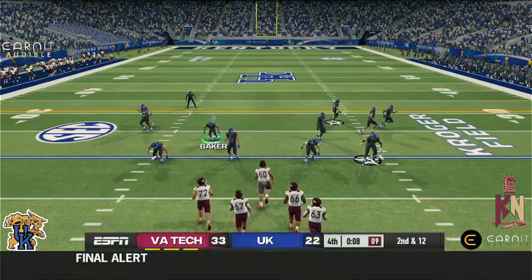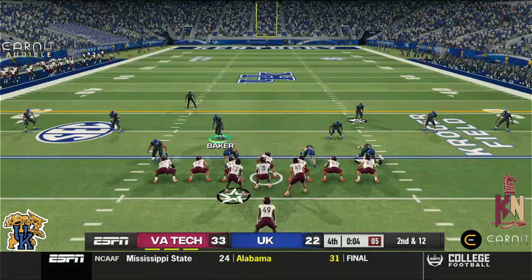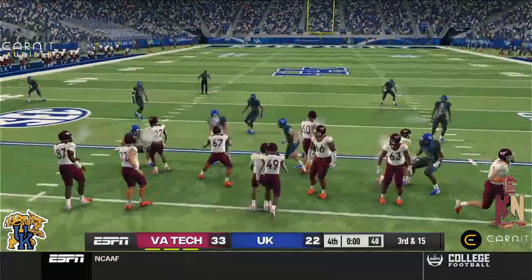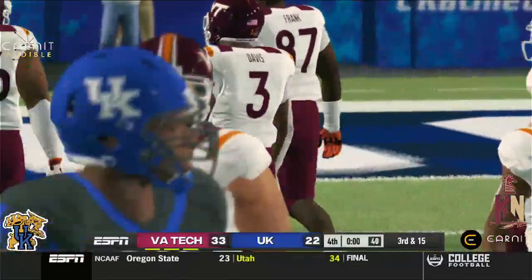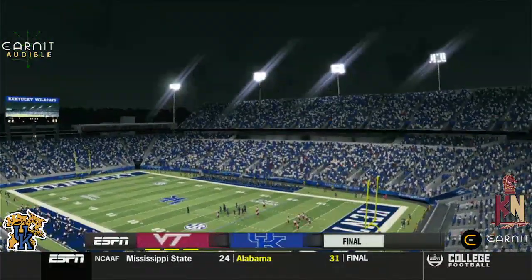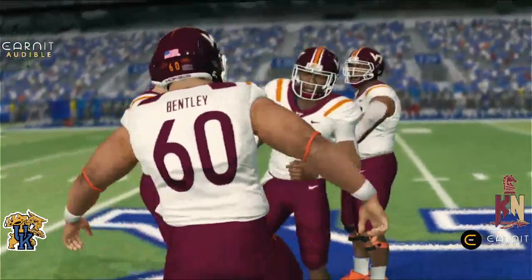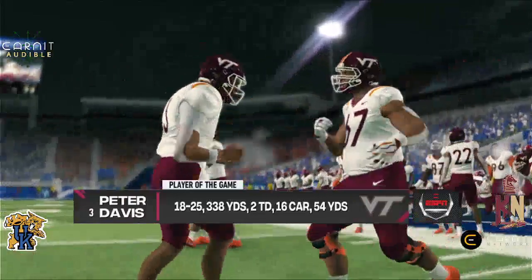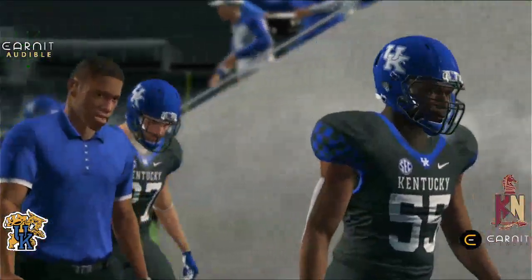From their own 18-yard line, it's 2nd down. And this should be a kneel down as they just try to kill the clock. He'll go down to one knee. And that's going to do it for a very entertaining shootout. Virginia Tech 33, Kentucky 22. That brings this broadcast to a close.